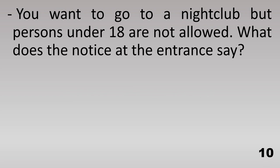This is our last situation. I chose it because I remember a year where my students were completely lost with that one. So let's see how you will be doing. You want to go to a nightclub, but persons under 18 are not allowed. What does the notice at the entrance say? So, what does it say? Vous êtes prêts? C'est parti.